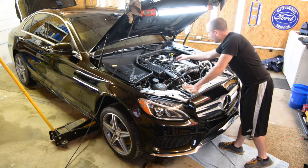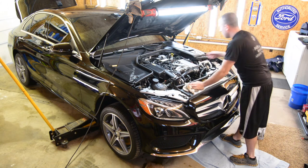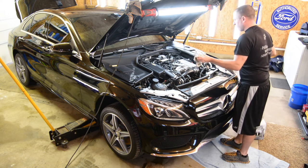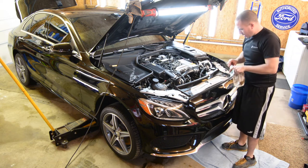Okay, so after that's said and done, at this point it's pretty much safe to say that my oil pan is done draining. Go ahead and pull the dipstick, wipe it off here so we can start fresh. Okay, let's go ahead and do that. Let's put my Super Lube away.